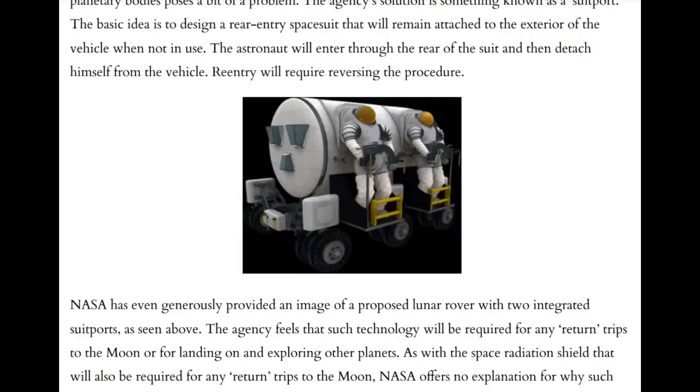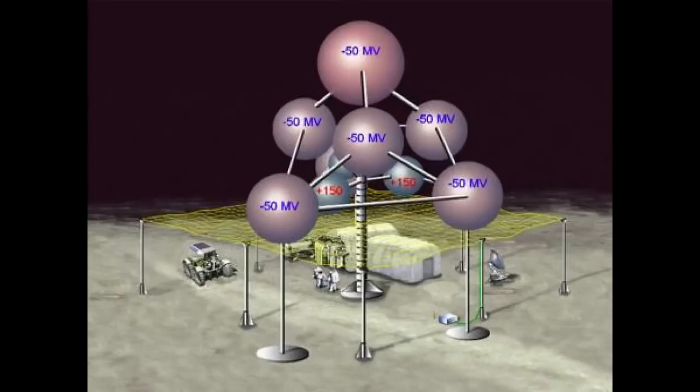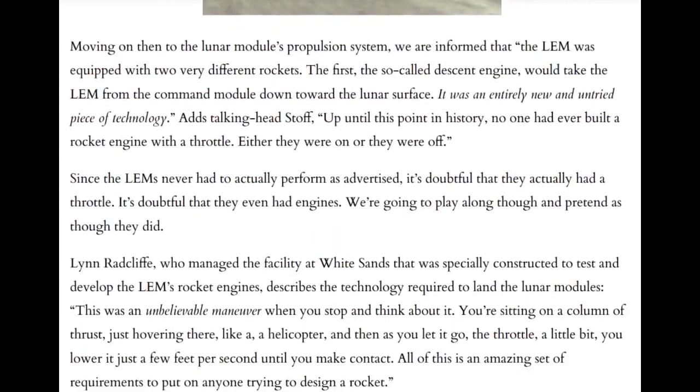NASA has even generously provided an image of a proposed lunar rover with two integrated suit ports, as seen above. The agency feels that such technology will be required for any return trips to the moon or for landing on and exploring other planets. As with the space radiation shield that will also be required for any return trips to the moon, NASA offers no explanation for why such technology was not required back in 1969.